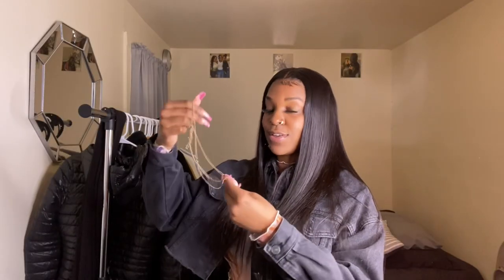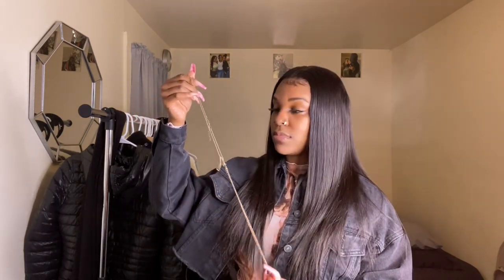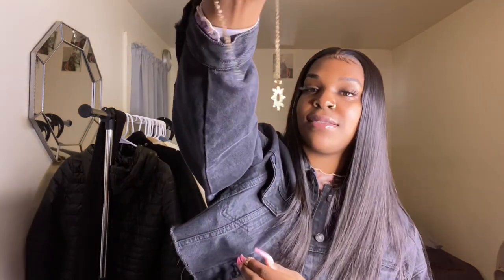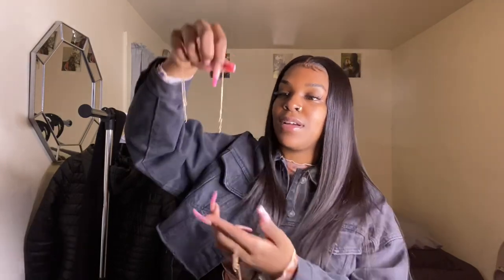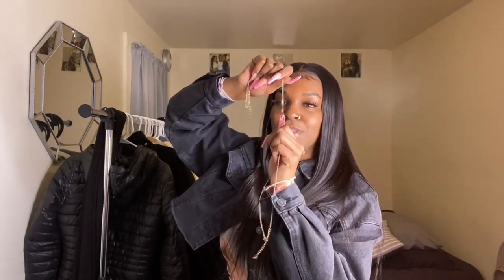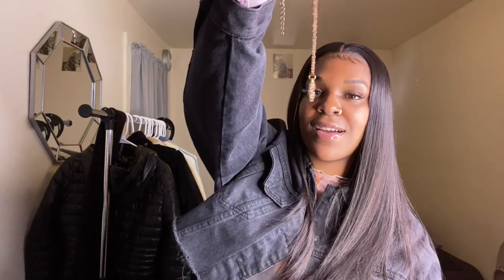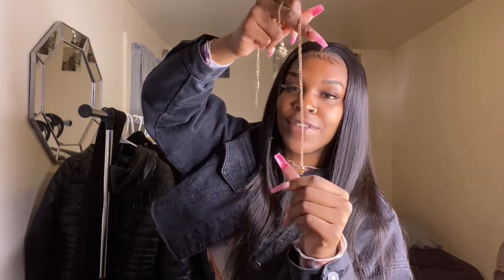So now on to the gold jewelry. I have this sun necklace. Super cute. I love this necklace, actually. I love this sun pendant. Any necklace with a sun on it is just super cute to me. I have this gold necklace with the dollar sign. Yeah, it's cute or whatever.